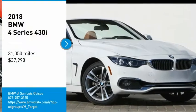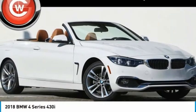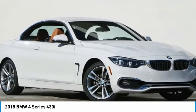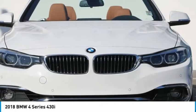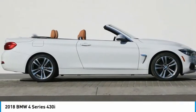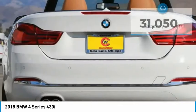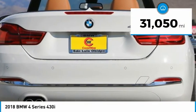Make a great choice today with the 2018 BMW 4 Series. The BMW 4 Series is a powerful machine which comes with impressive handling, upscale interiors, and it delivers on BMW's ultimate driving machine and is priced below $40,000. This vehicle has less than 35,000 miles.